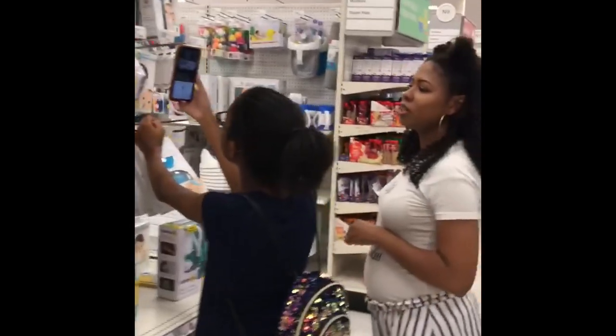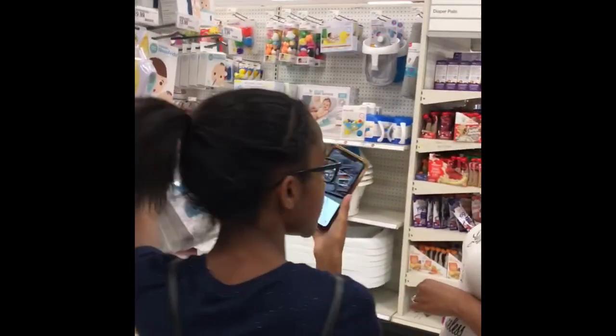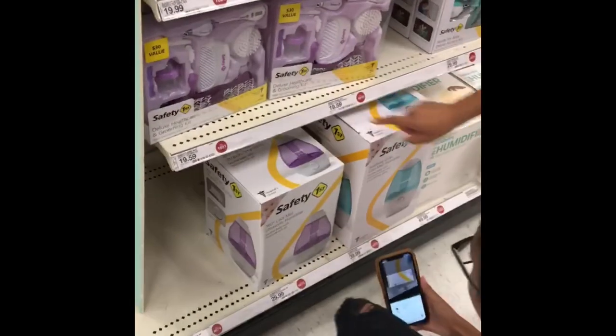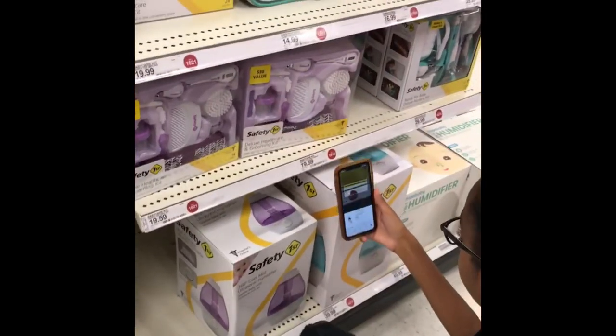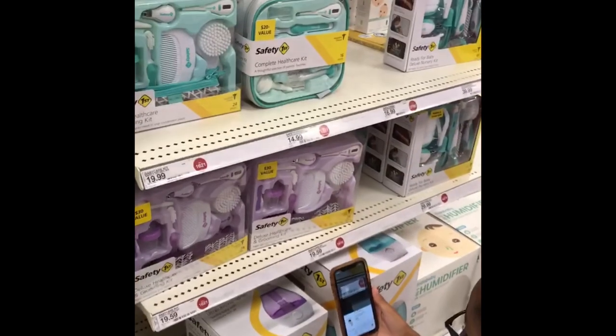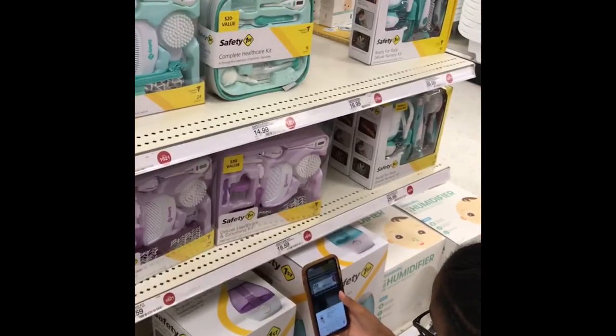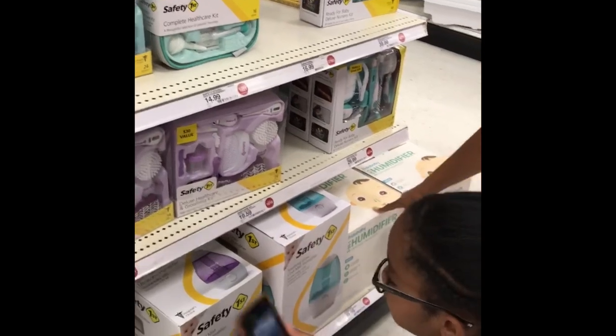Do we get a high chair or no? Are you scanning? You just want one of them? All right, I'm only on 10% now. My phone dies quick. And then one of these baby care kits. This is my favorite color, but this is more girly. And then this humidifier has a diffuser and a nightlight.